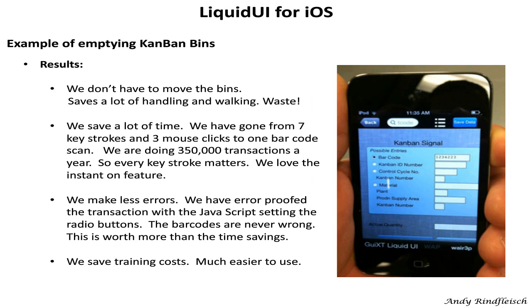So the results are, like I said, we don't have to move the bins, which is really more significant than the transaction saving. We're saving a ton of time. We've gone from 7 keystrokes and 3 mouse clicks to 1 barcode scan. We're doing 350,000 of these transactions a year, so it really adds up big time, making a lot less errors.